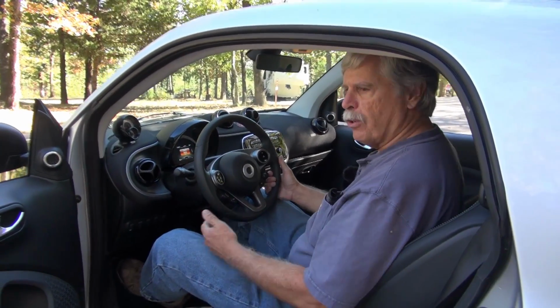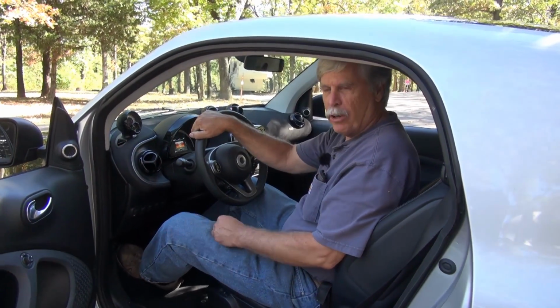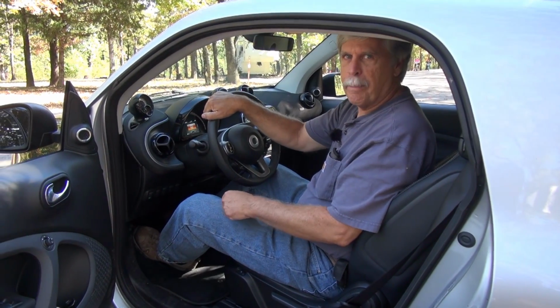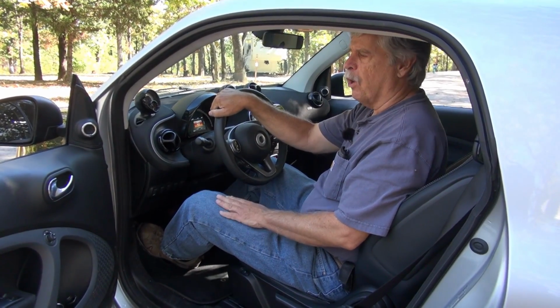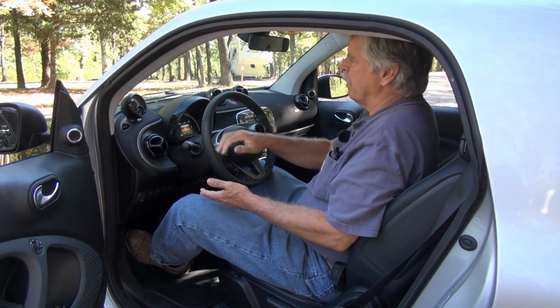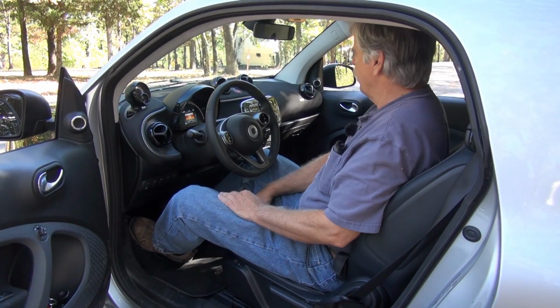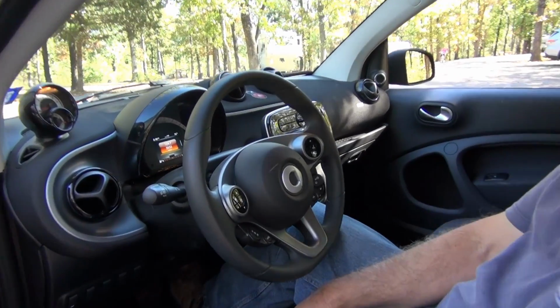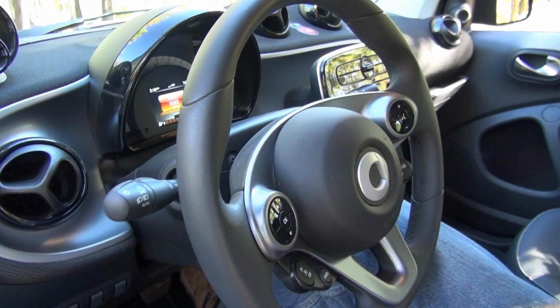The interior is totally different. In fact, the entire car is totally different. I've been told that the only thing that's the same on it is the badge, that 100% of the car has changed. And I can believe it. This is just such a more elegant interior. It's quieter, it rides smoother. It's just all around a better car.